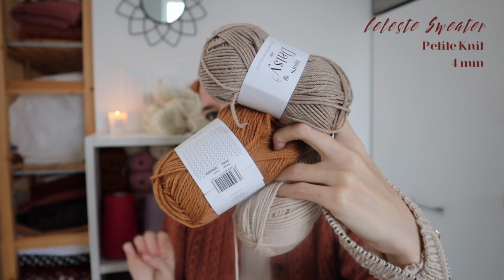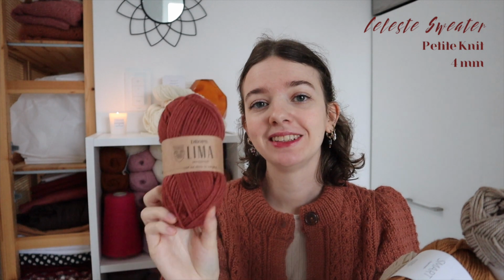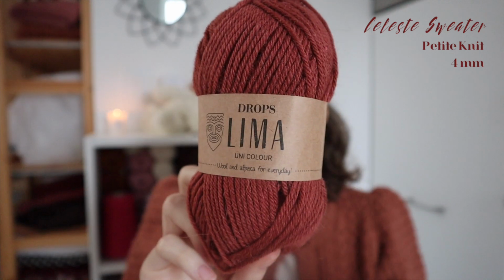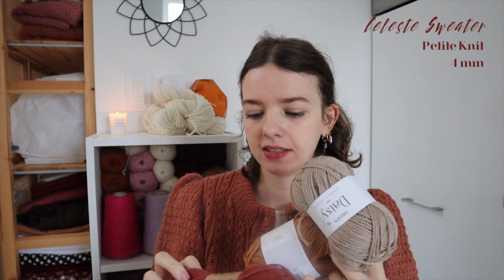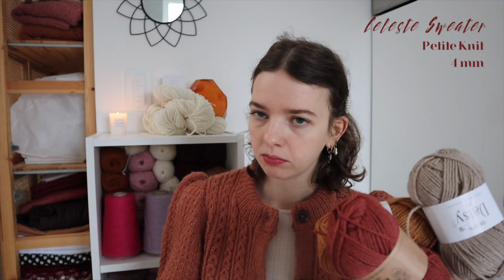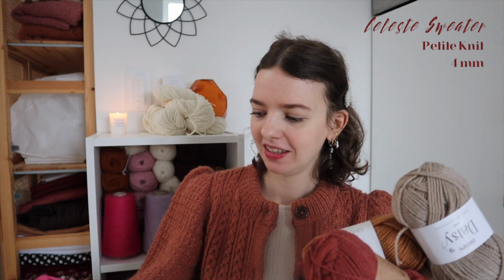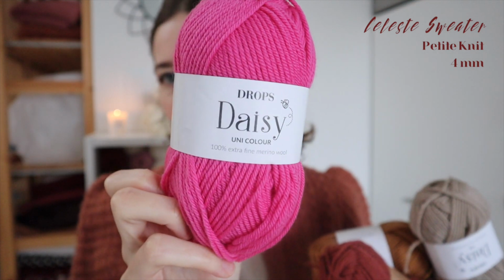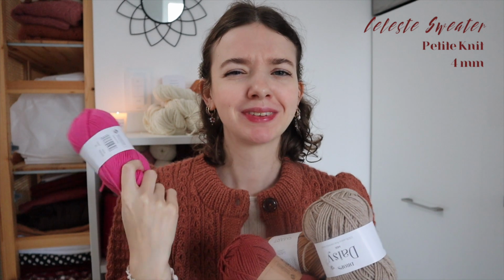And now we're going to add the typical Mipi or Famke colors. The first one is this Drops Lima in a kind of burnt red color. I think it's very cute. Just to add some more contrast in there, this is color number 9021. And then here comes the pop of pink that I love. Lately I've been loving bright pink, so it's no surprise that I chose this one. This is also the Drops Daisy in the color 22, which is actually one of my favorite numbers, 22 and 24. So this is a good one.